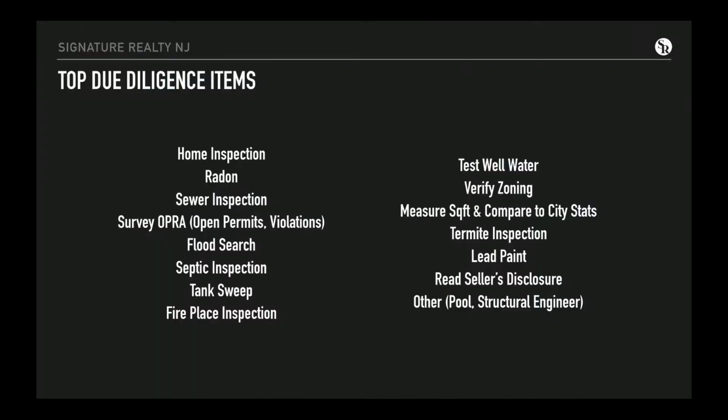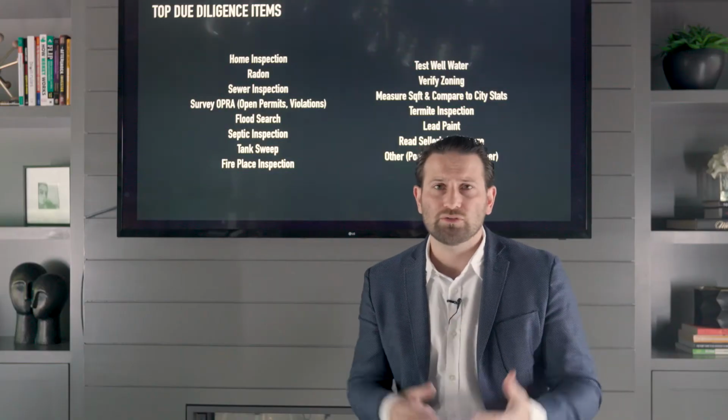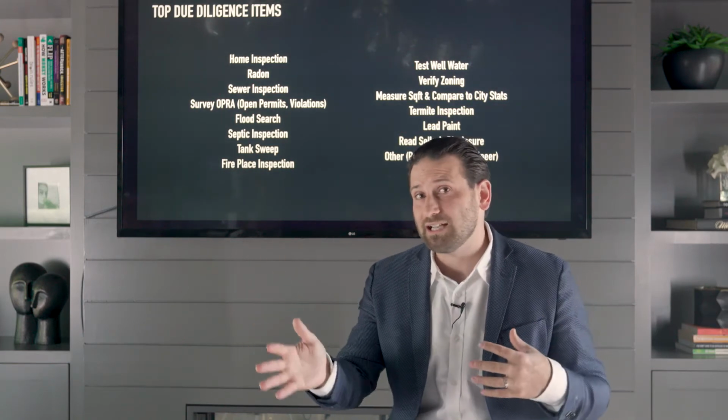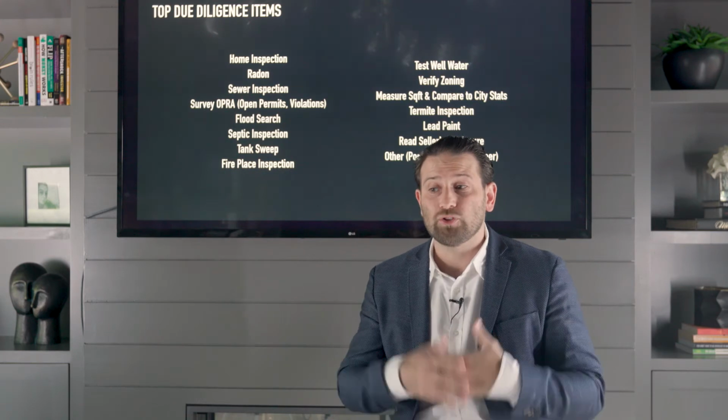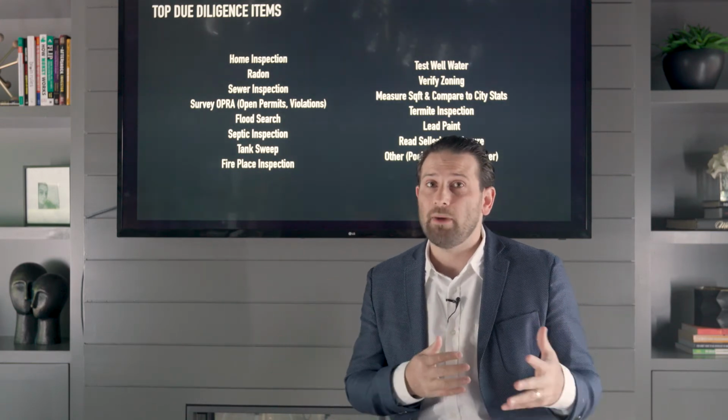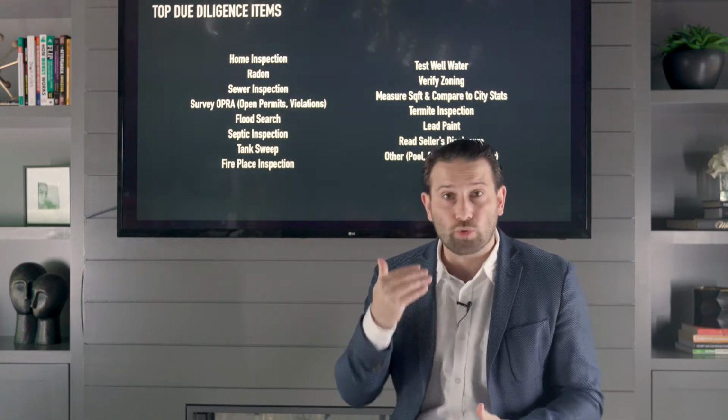Sewer inspection, super important. Oh, by the way, radon remediation typically takes about $1,850 plus the permit cost. So calculate around $2,000 to $2,250 for radon remediation if radon is high, and then you get it retested, okay? You want to do those things right away. It does take a while to get the testing back because it gets sent out to a lab, and if there is remediation, that could delay your closing. So keep that in mind, you want to get these things done right away.